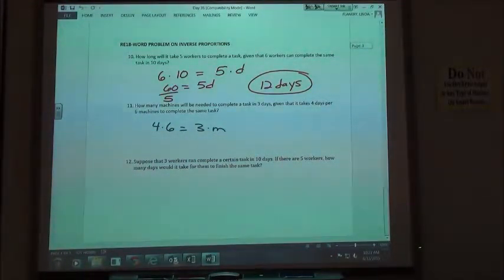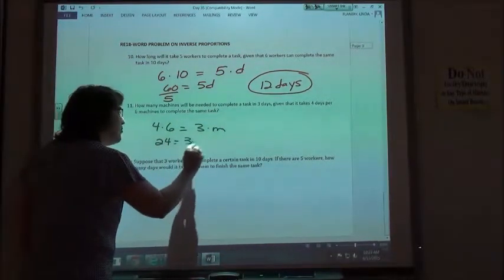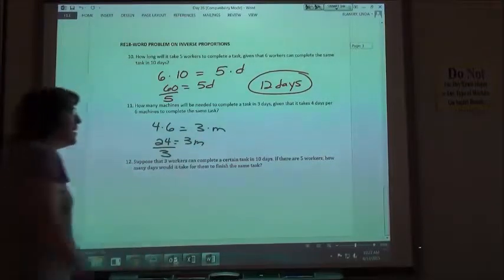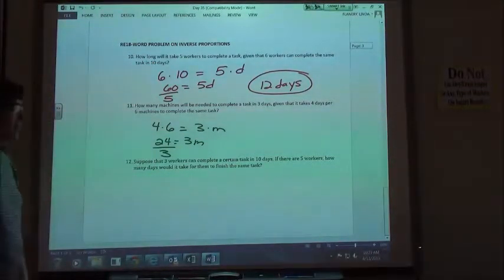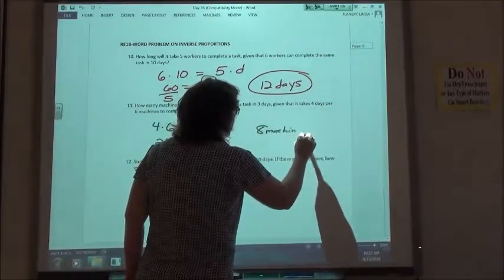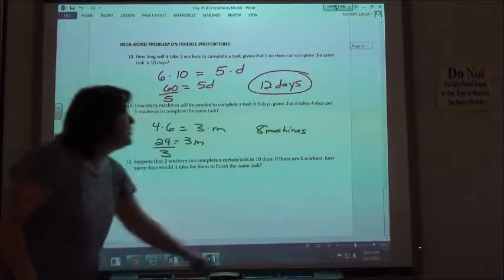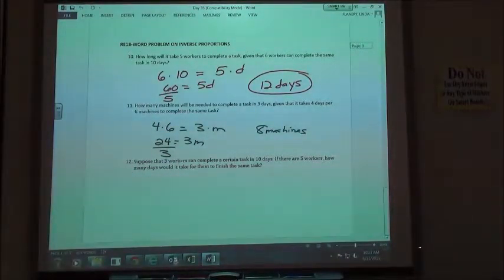So solving that, 4 times 6, 24 equals 3m, and if we divide by 3, how many machines do we need? 8. So, takes 4 days for 6 machines. If I only have 3 days, I need 8 machines so I can get my job done.